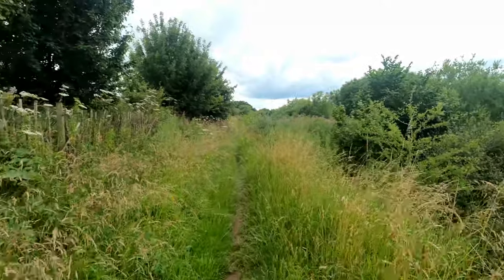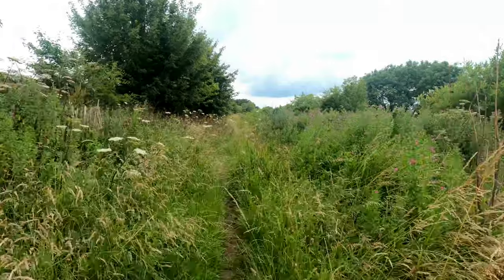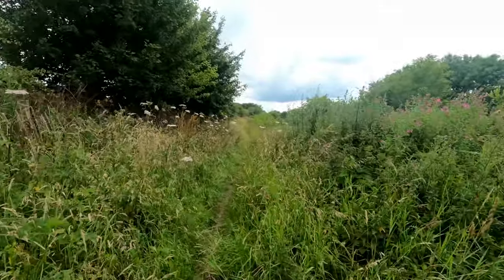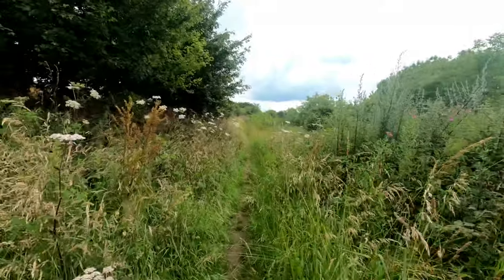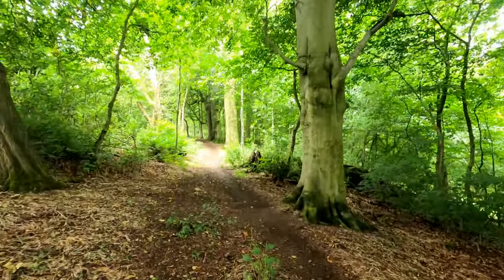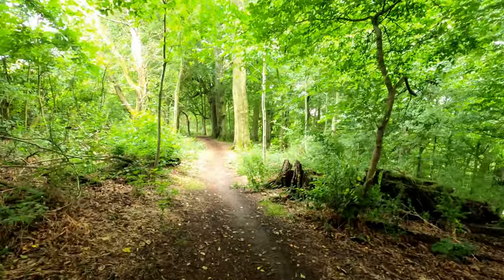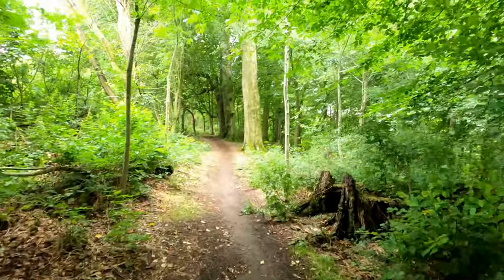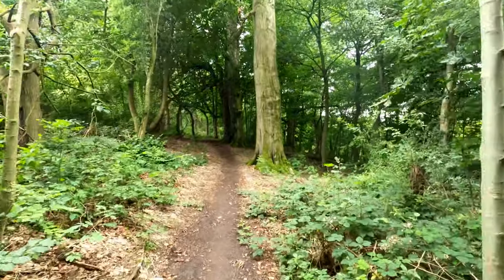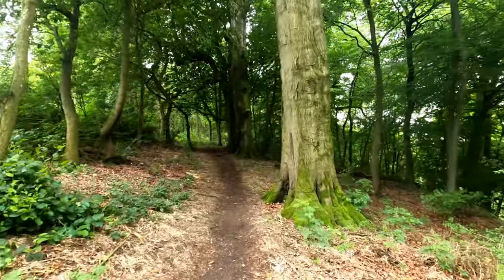All the plants are starting to grow a lot as it's really humid, and there was a lot of rain last night, so these could easily get out of control. Some really old trees along here. I should know by now about trees, but I don't know if these are oak trees or what, but they look old.